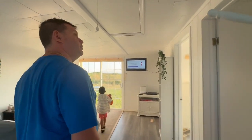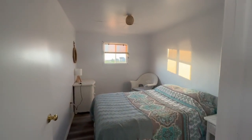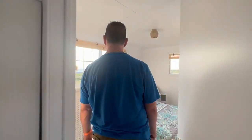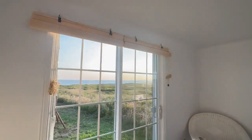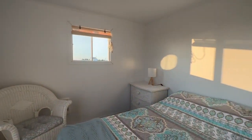And then here we have the two rooms, pretty much the same size, but one has a waterfront view. Oh my god. Wow! It's a nice view. Oh yes. Alright, it's a nice view.